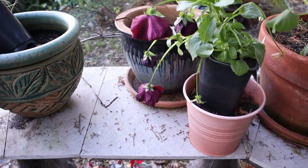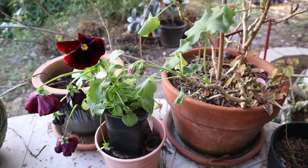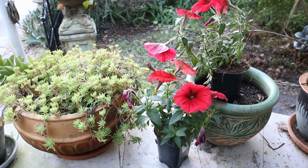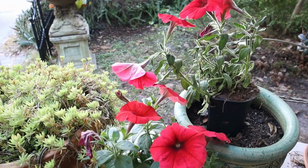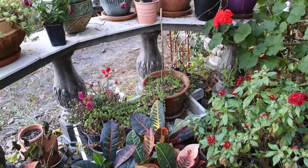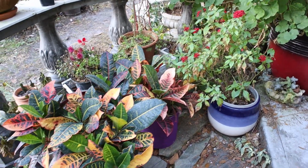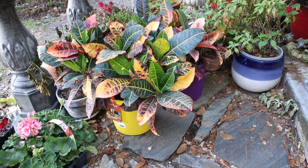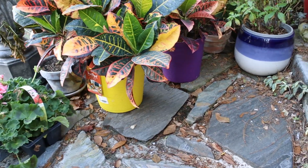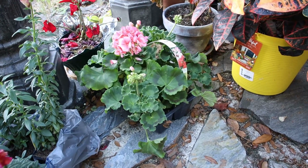Got the deep red. Red petunias. Got those beautiful croton on sale, half off, in the tropical pot. $10. And how pretty. This is really the way to buy them.